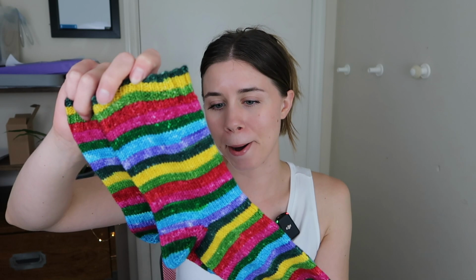But yeah, this definitely looks very Christmassy. I really like the way that these came out. And again, another afterthought heel. I guess this is indicative of the self-striping yarns, that it's just easier to put in an afterthought heel if there is no other contrast color.